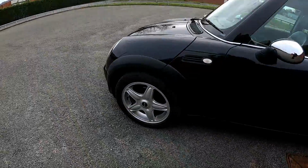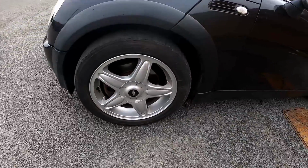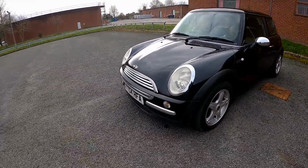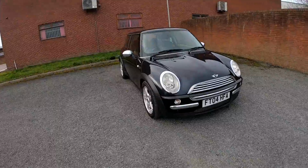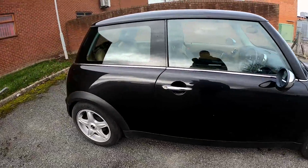Front tyres, good 4mm on them. What are they? Falcons on them. Falcons are a decent mid-range tyre as well. So this hasn't been to cheap land, this car. It's been looked after. So that's a quick brief around it. Because we've already seen it in the auction anyway, so we know it's not too bad on the body. But what's it like inside?